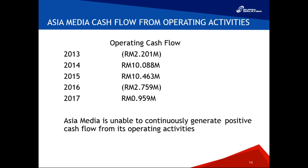So we look at its operating cash flow. Again, it's very inconsistent. We have negative cash flow here, positive, then negative, and then finally positive. It is inconsistent, and there are bursts of positive cash flow as well as negative. We can only summarize it as it's unable to continuously generate positive cash flow from its operating activities.